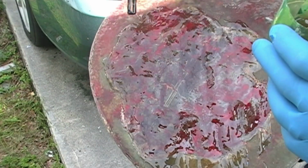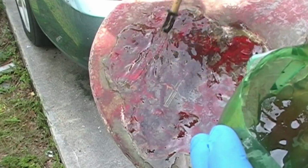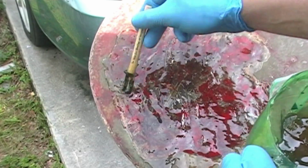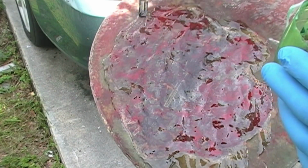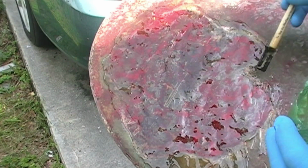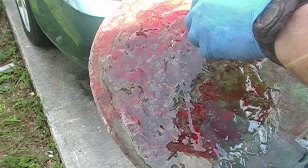Once it starts to cure up a little better, I've got sheets over here. You don't have a lot of time, and I did mix it a little bit hot, so I don't get a whole lot of time. It should cure pretty solid, pretty quick. I'm going to put that sheet of glass on it over here and use my roller to spread it all out nice and even.